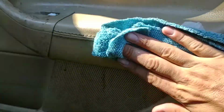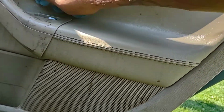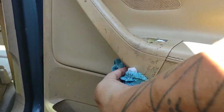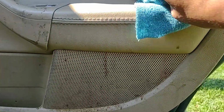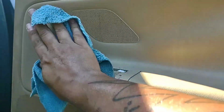Nasty. Sorry for the profanity. But, man, this is just absolutely disappointing. It's like, people this gross exist. Like, back in the day, I never cared that my car was technically clean, but it was never this. Like, what is this? God, I hope you see this video. Because you will know who you are as soon as you see it.